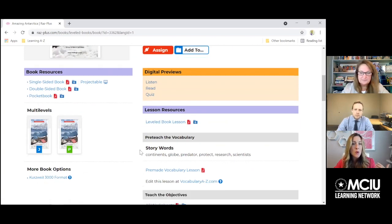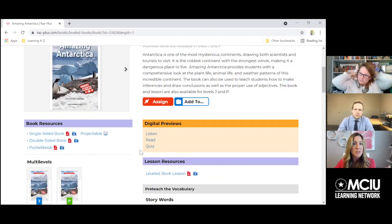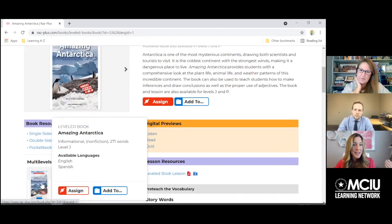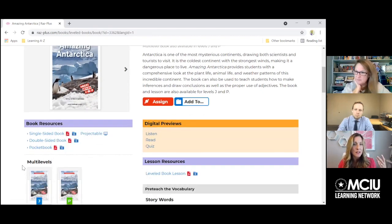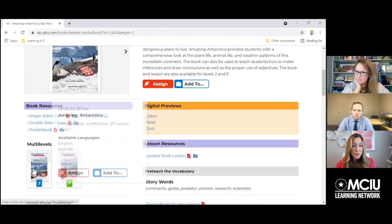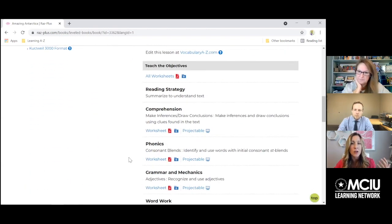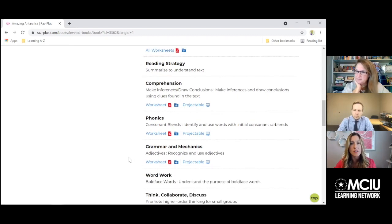They're going to come with additional options. Some of our books come with a writer's response or a literature circle. This book comes in a multi-level set, so you're accessing different reading levels in your classroom. And it's going to come with worksheets for students to practice those strategies and skills that are being addressed in that resource.